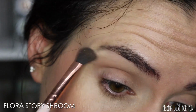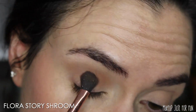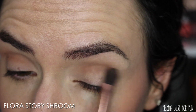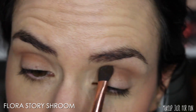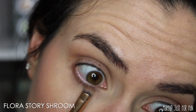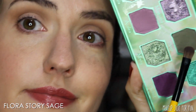I wanted to show you a couple of these shadows in action. So I just grabbed my favorite ever transition shade. This is Shroom from my Flora Story palette collaboration with Odin's Eye. And I love this for just any everyday look where I want to do a really sparkly, colorful lid. So I'll just throw some of this in the crease area and along my lower lash line, and it's just the right shade for me.